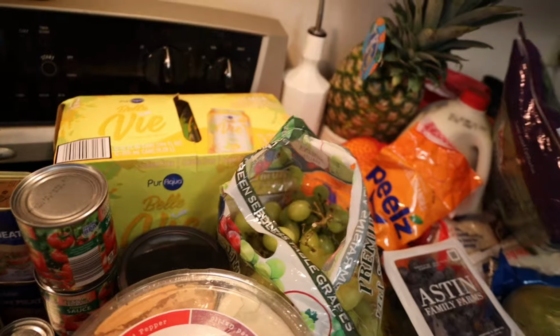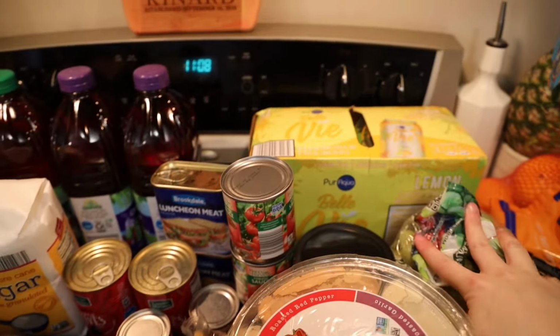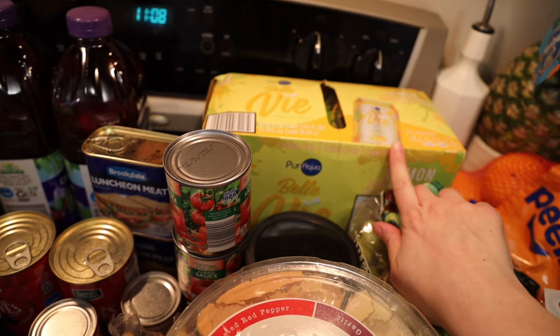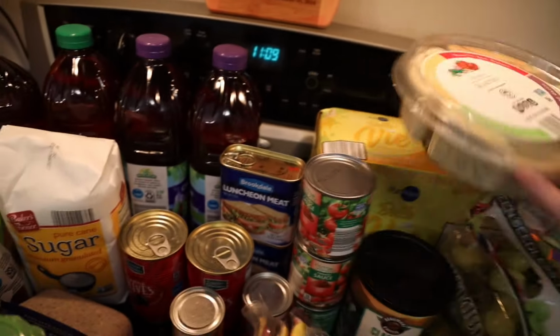I've also been craving carbonated stuff. I have a whole thing of Zevia from Sam's Club, but I figured I'd try some without sugar. So I got this brand. There's 12, and I think it was like $3 or something at Aldi. This lemon sparkling water. So we'll try that.